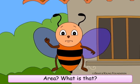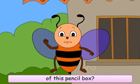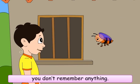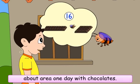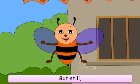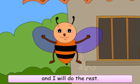Area? What is that? How do I find out the area of this pencil box? Buzz, you don't remember anything. You forget everything so fast. Remember, Grandma taught us about area one day with chocolates. Oh, now I remember. But still, you find out the area for one and I will do the rest.